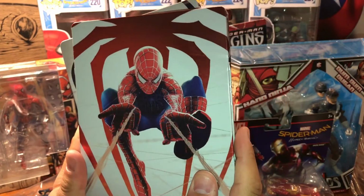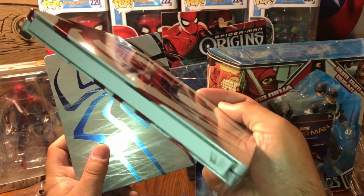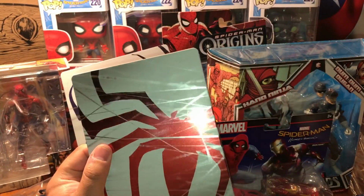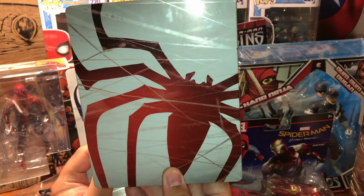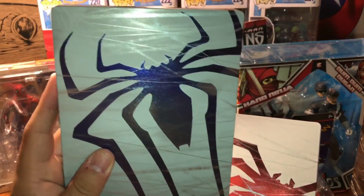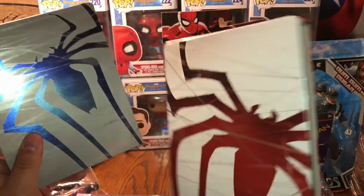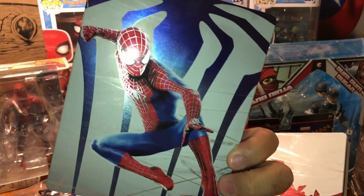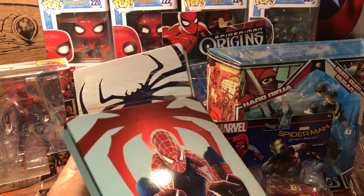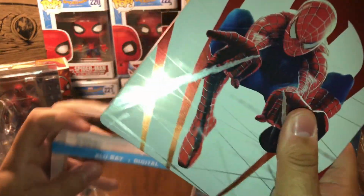We have the Tobey Maguire Spider-Man. One thing I don't like is that the spine, there's nothing on the spine. Nothing at all. But the back, you can see you have the trilogy logo, spider logo on the back. The Amazing Spider-Man has the Amazing Spider-Man spider logo on the back, but in blue. Trilogy is in red. And you can see the Andrew Garfield Spider-Man on the front. So really cool.